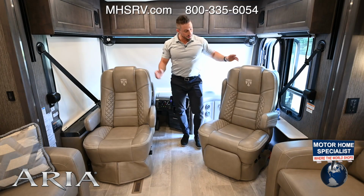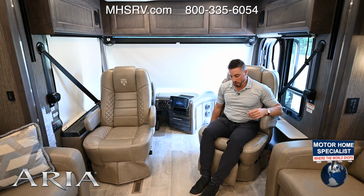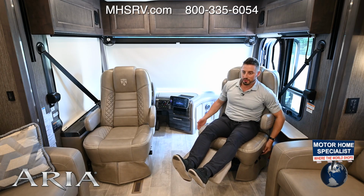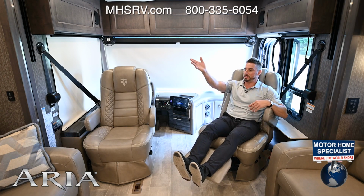And speaking of comfort, over here on the co-captain seat, every Aria is going to come equipped with a motorized footrest. So you can utilize this as you're going down the road. That way you're nice and relaxed. Otherwise, when you're stationary, you spin it here. You've got a couple other theater seats, and you can enjoy your nice 55-inch TV.